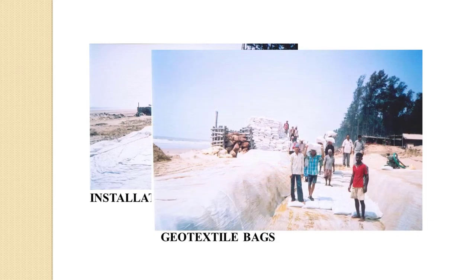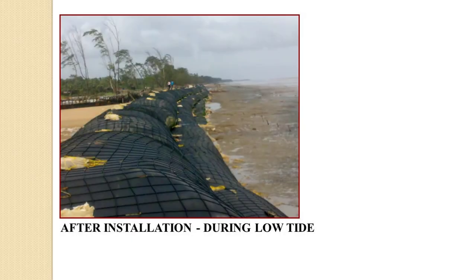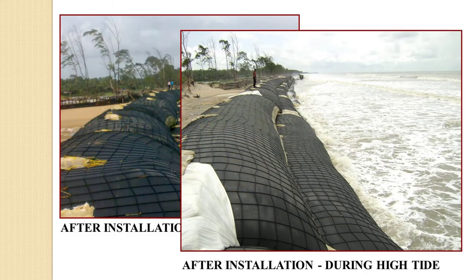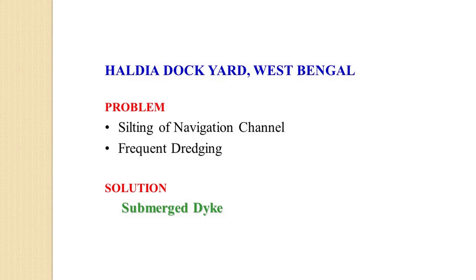A textile filter at the bottom. One tube laid, and this is final. Two tubes at the bottom, one on top. Sankarpur in West Bengal, I think it did it first. Then Haldia, it was totally different. We formed a submerged dike for 2 kilometer in Hooghly River.